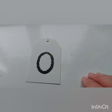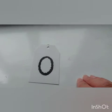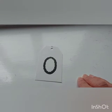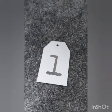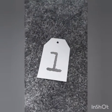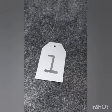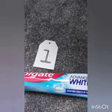Now let's see if we can have a hunting and finding game where we match objects around the house to each number 1 to 10 so that we can practice our counting. See if you can do it with me. Here is our first number, number 1. Have a look round your house. Make sure you have help with a grown-up and you don't make a mess. But see what one object you can find to go with number 1. Are you ready? Steady, go.